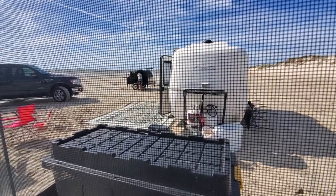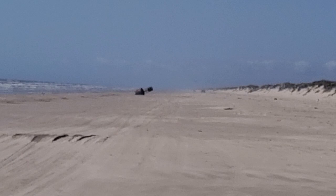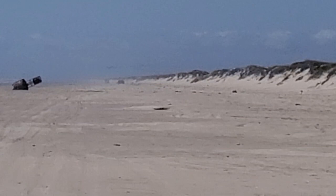Look at how big these blueberries are. I couldn't. It's the size of an apple. It's almost wild. That is a buoy that probably broke off during some hurricane and has landed ashore. That is our closest neighbor. Can't make out what it is. Actually looks like there's a little bit of a neighbor way past him.